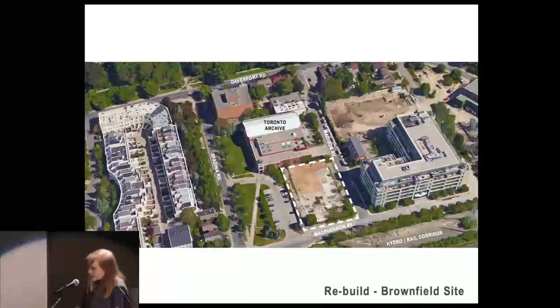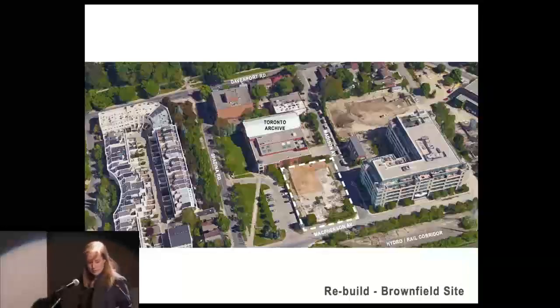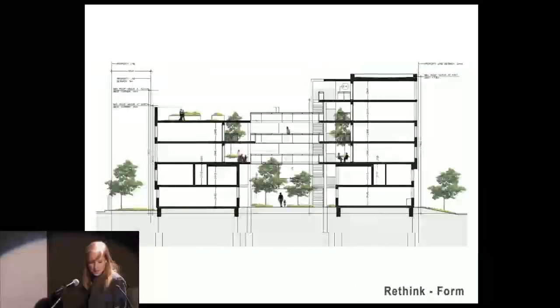So because the site's contaminated, it meant that we couldn't do underground parking and we couldn't do basements on this site. The site's also, because it's adjacent to the rail corridor, it has significant issues with sound and vibration. So we had to be very conscious about not only creating a perimeter to the building that connects with the street face and with the adjacent buildings, but also buffers sounds for the residents themselves. And that's what started our massing.